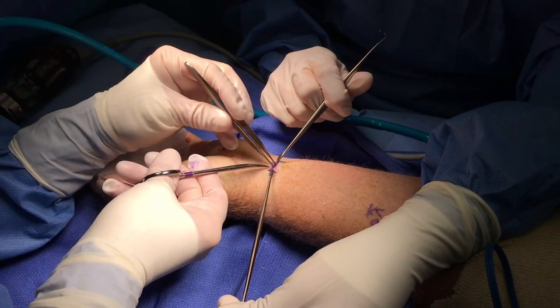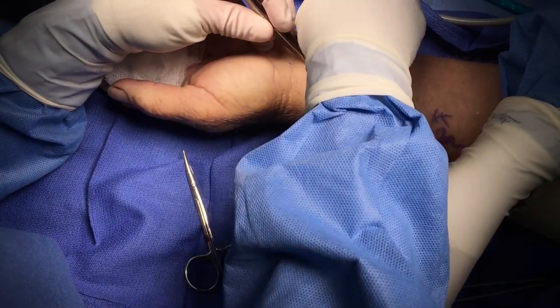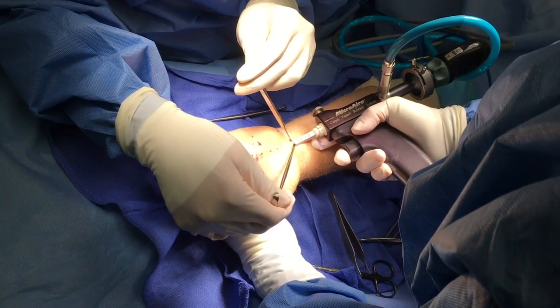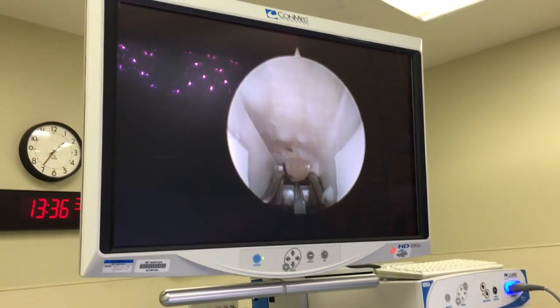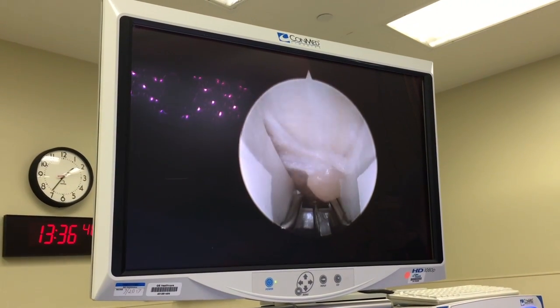Open release is usually preferred when it is a much more complicated procedure, meaning that we think the nerve is more compressed. It's also more certain that we are going to release the entire ligament. The surgeon inserts the scope into the wrist and searches for the median nerve. After locating the ligament, the scope is used to cut the ligament from the bottom up. Doing this, it releases the pressure on the nerve.